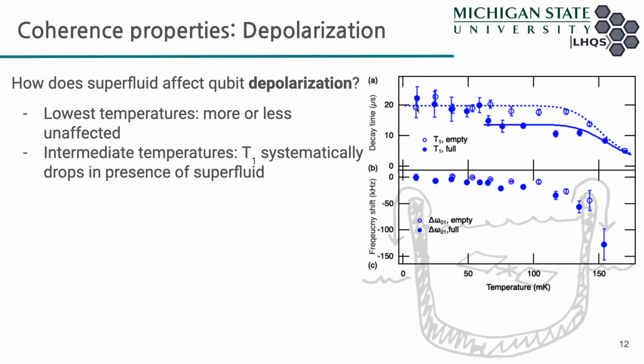We see that the empty circles are when the cavity has no helium in it, when it's a vacuum, and the full circles are when the cavity is full of superfluid helium. Okay, and so what do we see, right? We see that at the lowest temperatures things don't really change that much. But when we get to around 60 millikelvin, we see that T1 starts to systematically decrease in the presence of superfluid helium. And so this is a little weird.